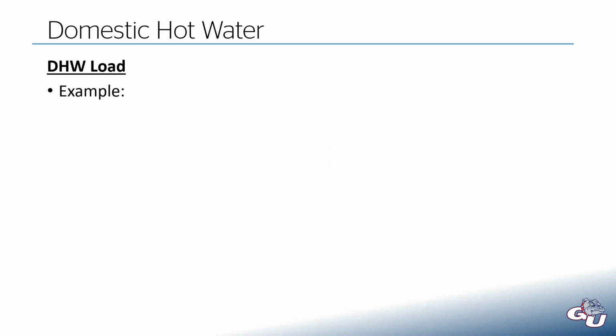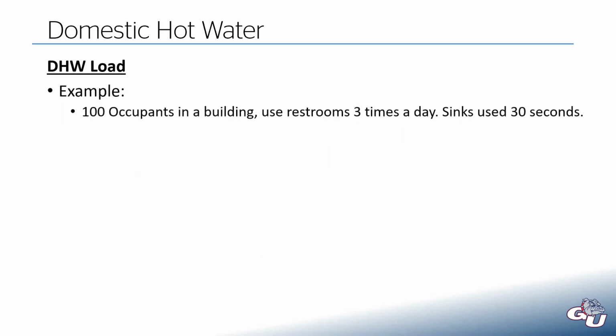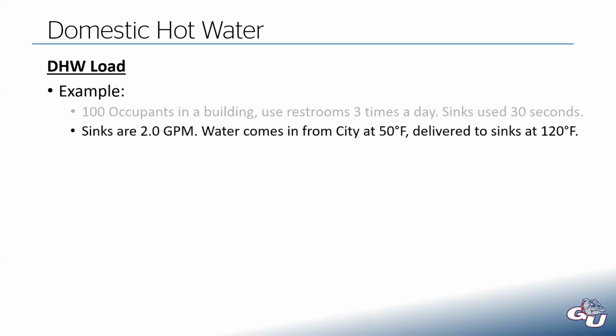Let's run through a quick example. The architect tells you they're designing this building to have 100 occupants, and there are some rules of thumb about how often individuals in that building are going to use those restrooms. Let's say 3 times a day for every occupant. And whenever they use the restroom, they wash their hands for 30 seconds, or at least we can hope they're washing their hands. The sinks that we are putting in, you pull up the specification sheet and you see that these are 2 gallon per minute sinks, or faucets rather.